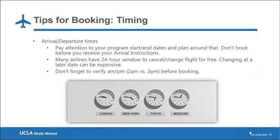Another thing, when you are booking your flights, most airlines have a 24-hour window where you can change or cancel your flight. Generally, once students book their flight, they don't need to change it. But in the event that you do, make sure you're wary of that window. Changing your flight after those 24 hours can result in a hefty fee. So if you do need to make any changes, do it within that 24-hour window, where generally, for the most part, it may be free of cost.